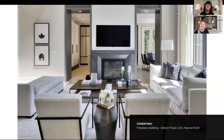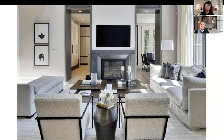And then on the family room side, we did it in a color called Fossil. And it almost looks like a Belgian bluestone, which I use a lot of, which is a natural material. This is almost exactly the same. So we did another deco inspired fireplace mantle here.